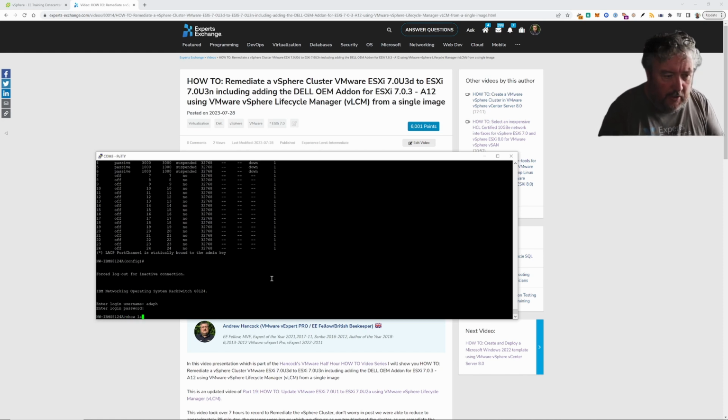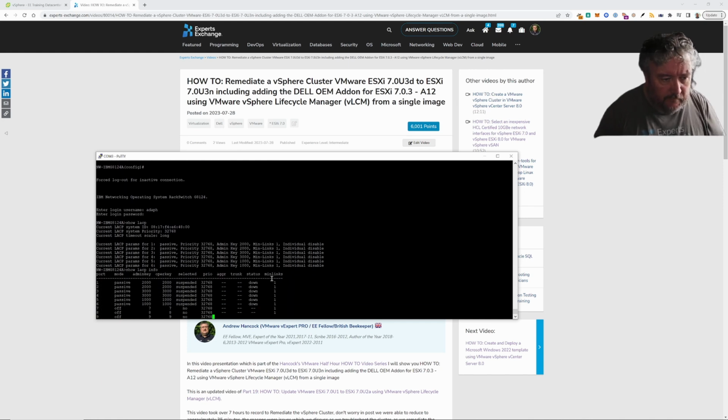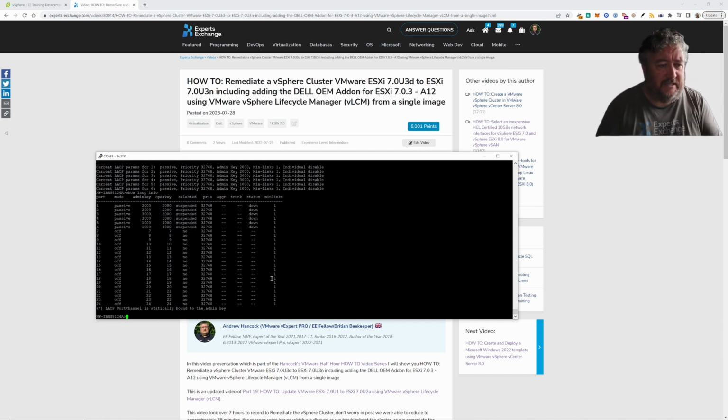So I'm just going to show you a couple of commands. I'm going to do a show LACP, which is just going to show the current LACP parameters for the ports. I'm using 6 ports on this switch, a pair of ports for each ESXi host. If I look at the info there, you can see that I'm using LACP passive mode. Currently all the ports are down and suspended, because there is no LACP traffic or LACP commands being sent across the wire to bring them up.